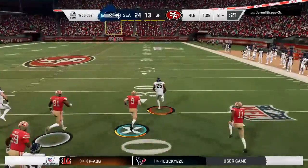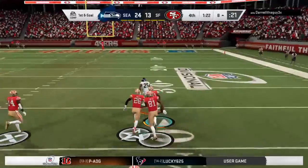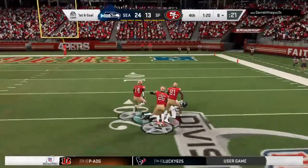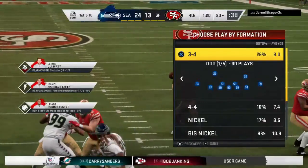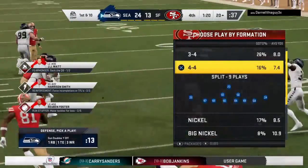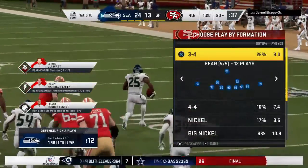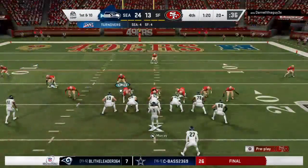Picked off by the safety, Jarquiski Tart. He's at the 50. He's at the 30. And what a return as he brings this all the way back down to the 20-yard line. This was almost what I've heard referred to as a pick 12. Pick 12, explain. Well, you're talking about the 6 that they were trying to get, because they were so close to the end zone. And now the 6 going the other direction.